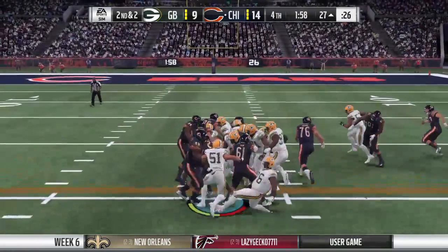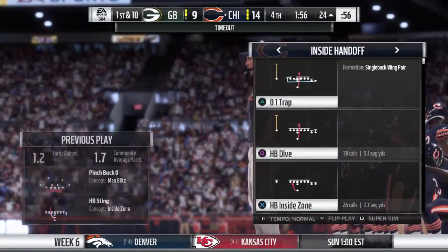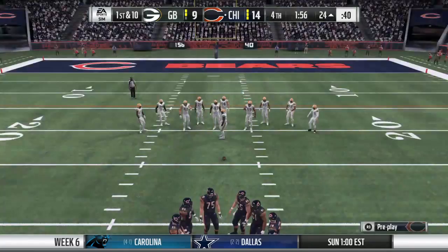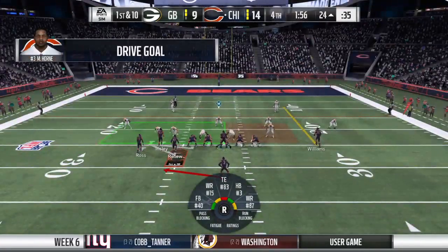Here's Hunt. And they'll be inside the 25 now at the 24. And now right out of the 2-minute break, we'll get a timeout used defensively with 1:56 to go. So the run gets them the first, and now they operate with a fresh set of downs.